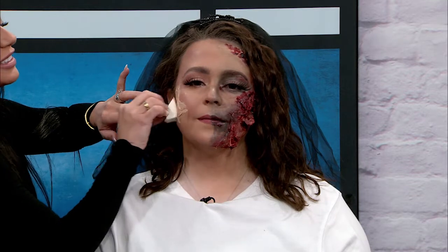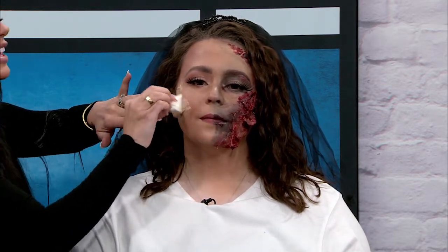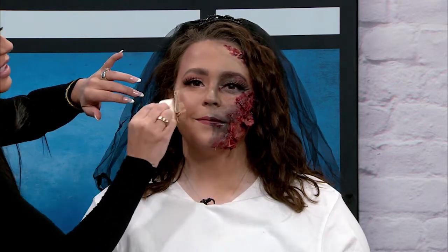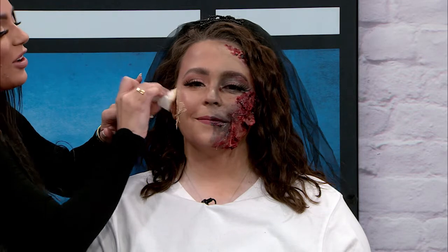I bet that's a thing that people who aren't actual makeup artists kind of do wrong. Exactly. I feel like you knew that. Yes. You have to make sure that the liquid latex blends in with your skin so that when it starts hanging like this... Oh, it looks so gross and awesome at the same time. I know it. I love it. That's what's so fun about Halloween, is just to step out of your comfort zone a little bit. So yeah, that's all we're doing now.